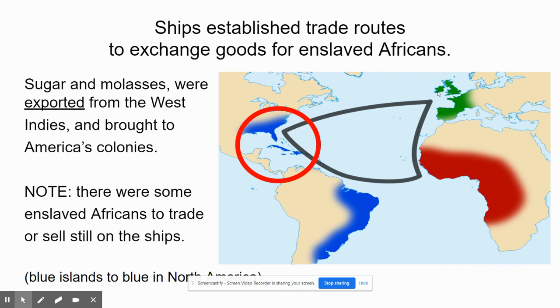So again, scholars, taking a look at the red circled area, the ships would leave the blue islands right in this area with sugar and molasses, exporting it to the 13 colonies in this area of blue. Right? So here, the colonies would be importing, meaning they brought in sugar, molasses, and the enslaved Africans that hadn't been sold or traded in the West Indies.